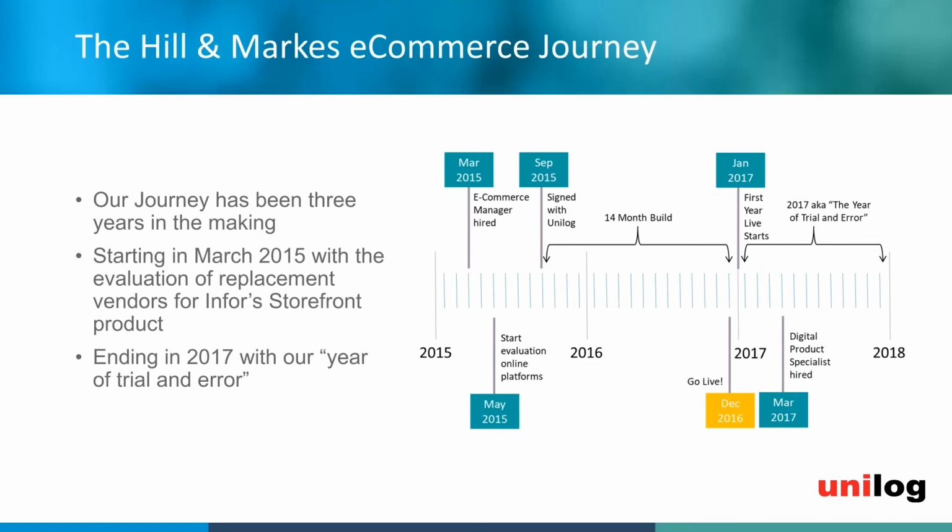So one of the recommendations I have in your e-commerce journey is for customers that have unique functionality or needs, to get them on as early as possible. And so when we were rolling out our functionality for test, I wanted to reach out to some of our vendors and ask them to participate in testing of the functionality to get their buy-in. And that made us feel comfortable with going live in December of 2016.